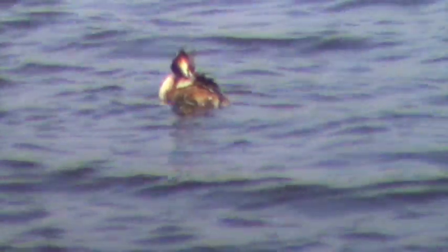Got a grebe there, I think. There he is. Yeah, you can see him. You got him. He's on the move.